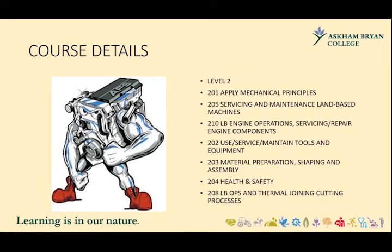Course details for level 2. So it's just showing you a couple of the units that we run. Applying mechanical principles is all about bearings and things and so on. We have a servicing and maintenance of land-based machinery, so we do a lot of servicing, oils and filters and repair work. Engine operations, so basically we do a lot of stripping engines. We've got a complete engine bay that we can work in, lots of static engines that we can strip down, take measurements, rebuild back up and so on.